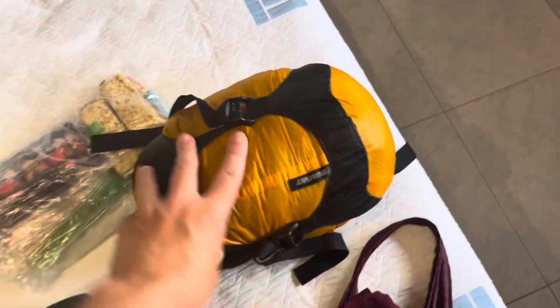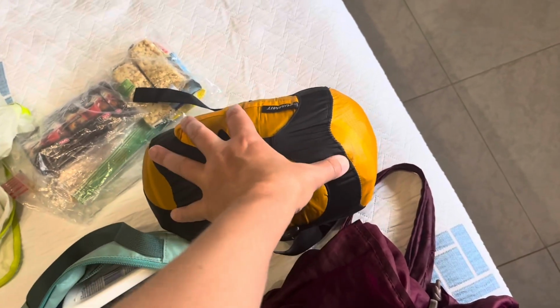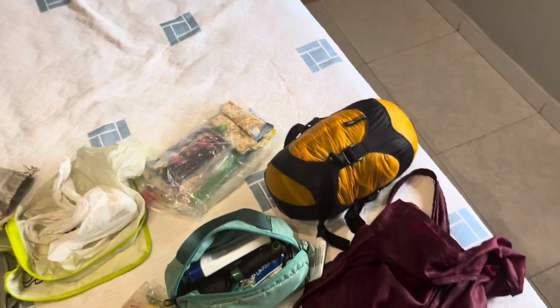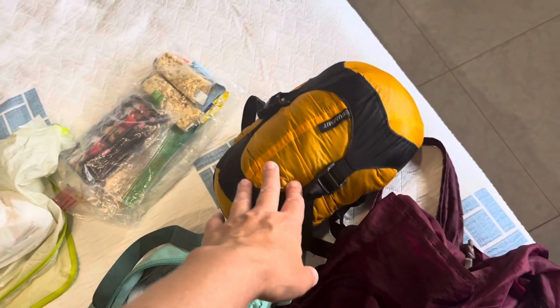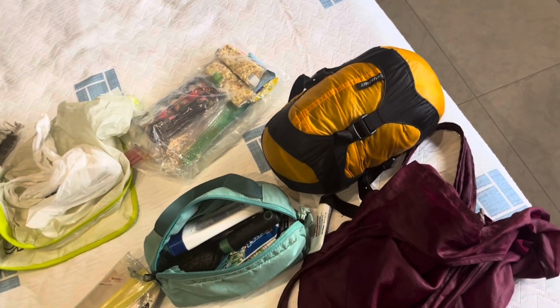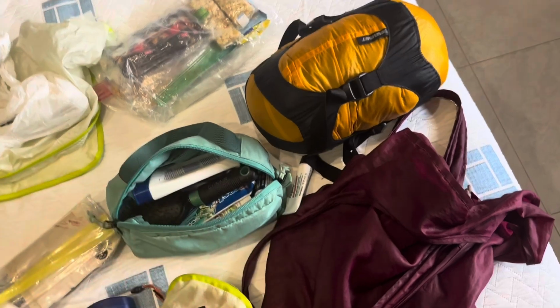This is my sleep sack. It's bigger than a liner, smaller than a sleeping bag, and I have it in a stuff sack, so it packs down pretty tight, but it is a little heavy. I do think I could have gotten by with a sleeping bag liner. It's just I've always used this. I love it, and it provides a little more warmth than a liner. And again, I hate being cold, so I just like having it.